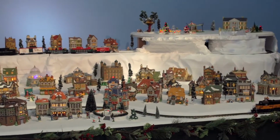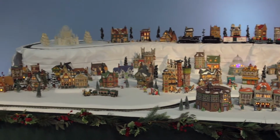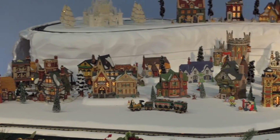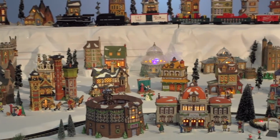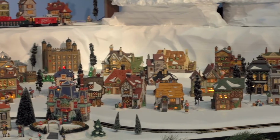This is our Winter Wonderland train layout with Department 56 villages that were donated years ago. Initially, this was used for a gingerbread competition where companies would build gingerbread houses. And that kind of went by the wayside, and so we filled it with all of these wonderful Dickens Village pieces. We even have Shakespeare's home modeled in there somewhere, right? Yeah, right there. So it's pretty cool. Then we had the trains go up, and they go around, and they make a lot of noise, and people seem to love it.